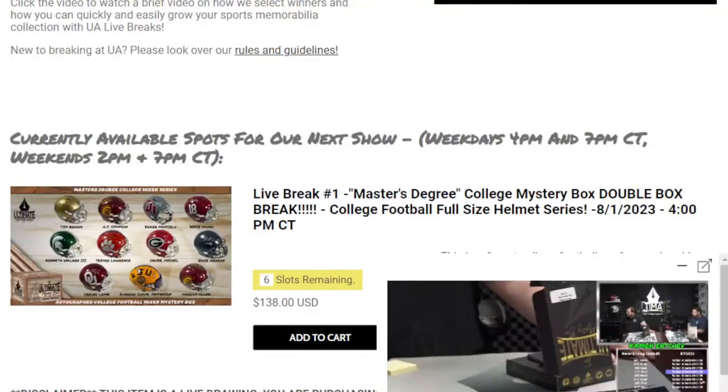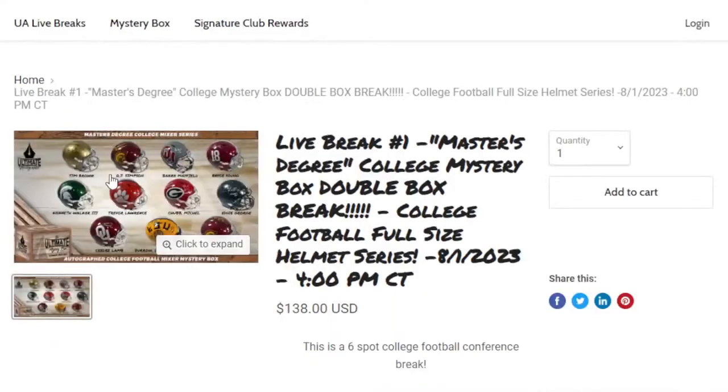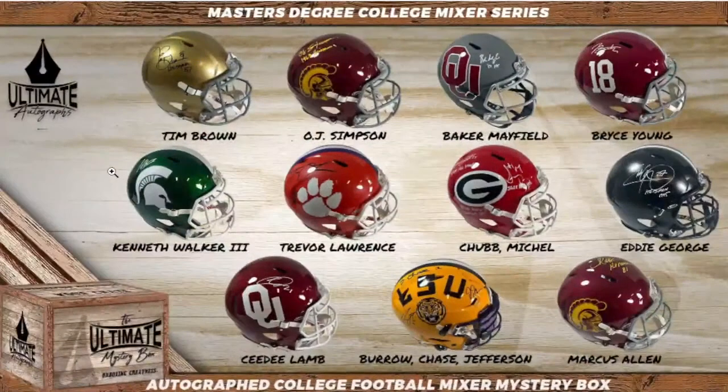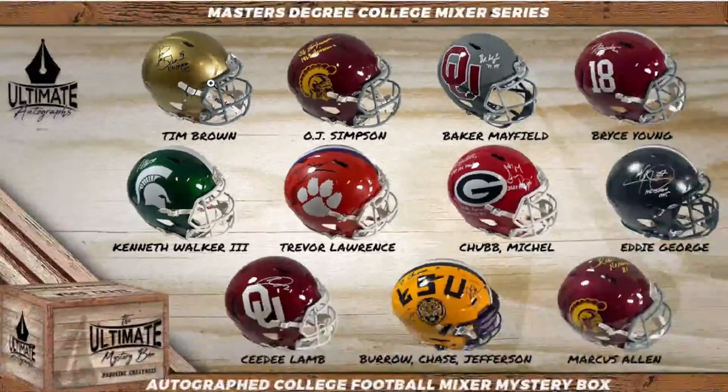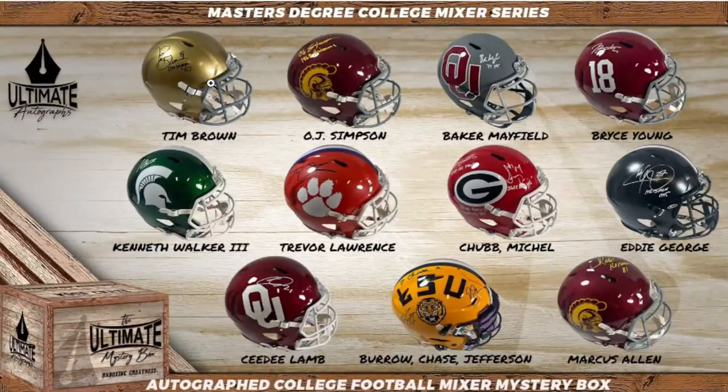So 6 spots to go in the college double box break. Like I said earlier, this is all full-size helmets. These are all replica or authentic helmets. We have the Tim Brown still out there with the 87 Heisman Trophy inscription, Hall of Fame wide receiver, pro and college Hall of Famer Tim Brown. We have the Bryce Young out there. That one's a rep. #1 overall pick this last year's draft. Former Heisman Trophy winning quarterback at Alabama.